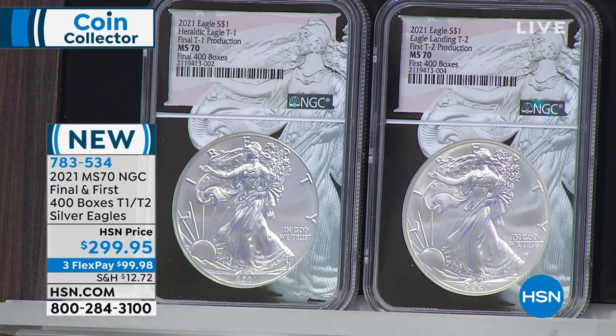Now, remember, in the Mint State coins, the United States Mint does not release these coins directly to the general public.